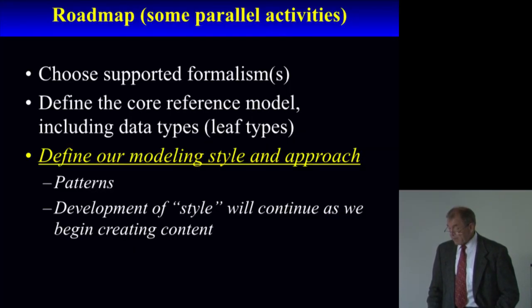So how are we progressing on this? Well, we have a roadmap of how we want to proceed to realize this vision of creating this standard set of models. So we wanted to choose a formalism, and we've chosen two now, AML and ADL.